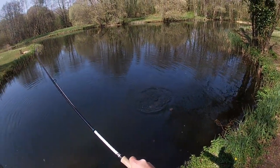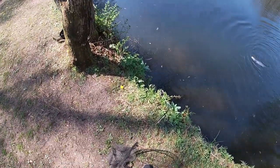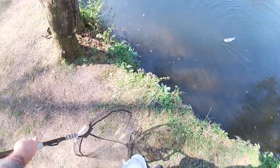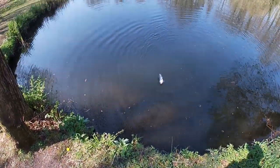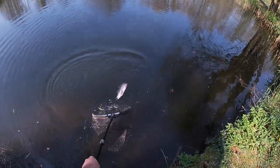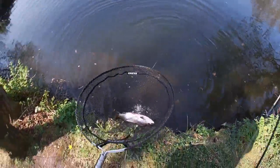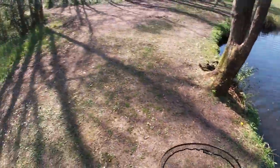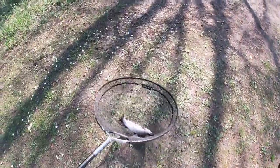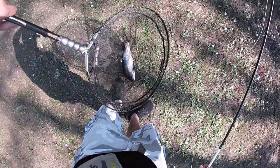That's the sort of run that you get. So this is what they're probably feeding on. Can you see the tadpoles there, guys? That's probably what they're gorging themselves on at the moment. There we go, he's ready for the net, I think. Little size 16 stalking bug in his side there. Wow. Chad's first Sparctic trout. Right, let's dispatch him and have a proper look.